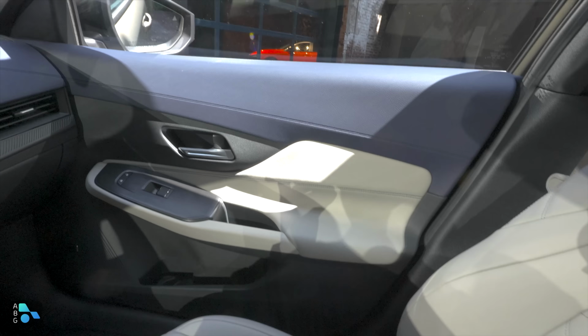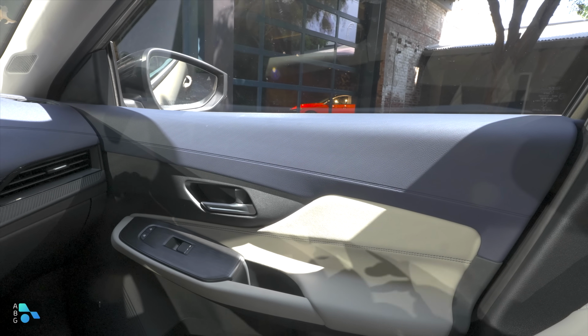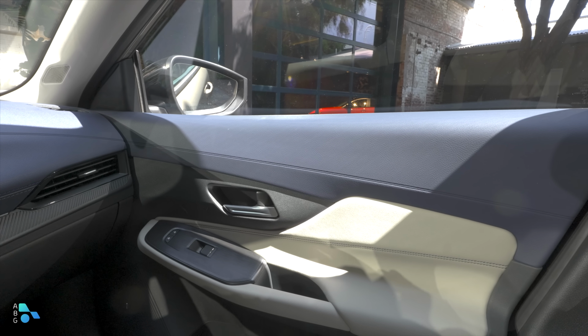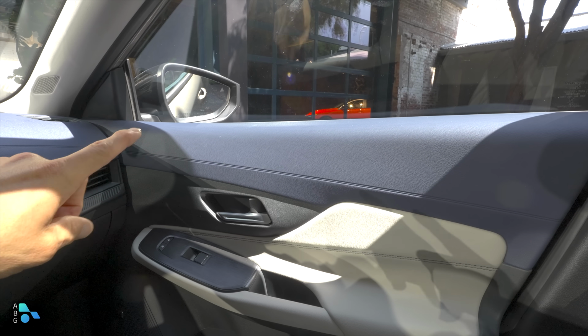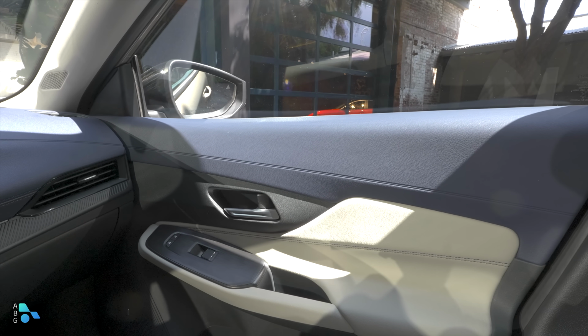Let's talk about materials and materials quality, because we do have hard plastics all the way around, as you'd expect. This upper section is kind of a rubbery injection molded plastic. It's not a slush molded plastic, so it's not as soft as a more premium vehicle. But I like the fact that A, it's soft, and B, this tritone color scheme is really working for me.